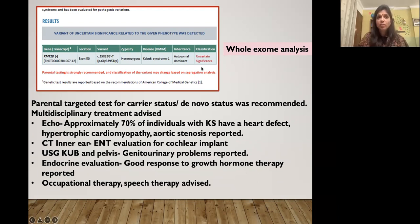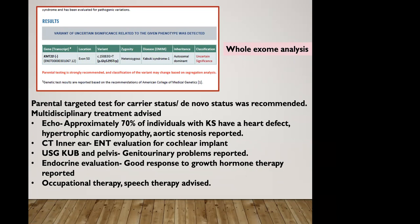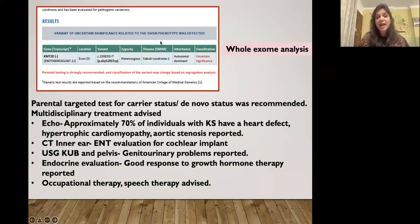The most important thing is to go back to the lab and tell them that this is the condition that we are suspecting clinically, how far is it correlating, and sometimes the parental testing becomes important, as in this case, to reach a definitive mutation or the definitive gene diagnosis. And now what do we gain by the gene diagnosis?